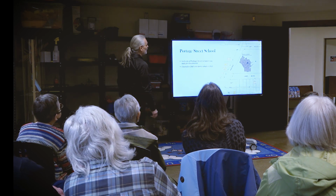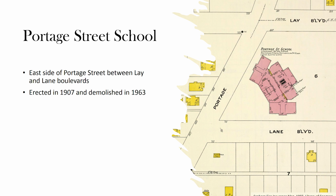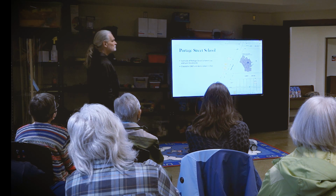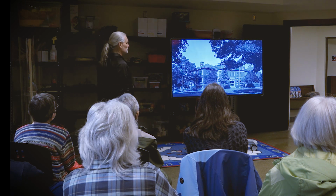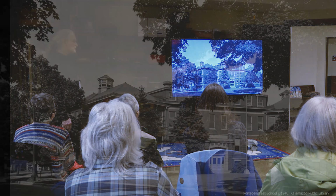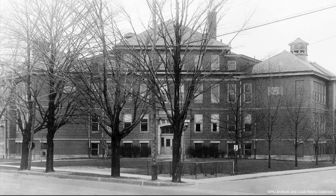The other one here that we need to talk about, though, is the Portage Street School. And this is where things get important because this was on the east side of Portage Street between Lay and Lane boulevards, right? It was erected in 1907, eventually demolished in the 60s, 1963. And then, of course, Washington School was built there on that spot. It looked like this if you were standing on Portage Street looking toward the east-northeast. That's what you would have seen if you were standing right at the corner looking straight on. This is the main entrance to the building. Now I make special mention of that school because this school, anybody know what I'm going to say next?